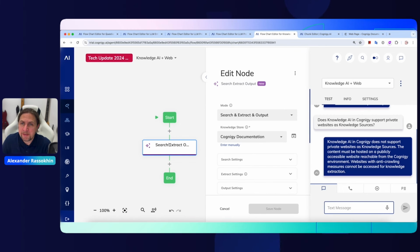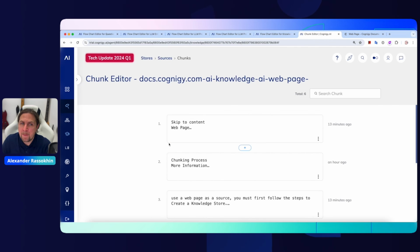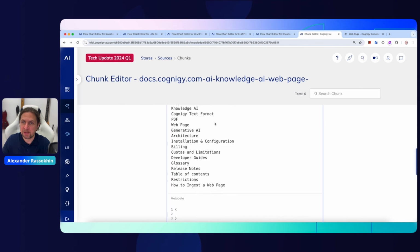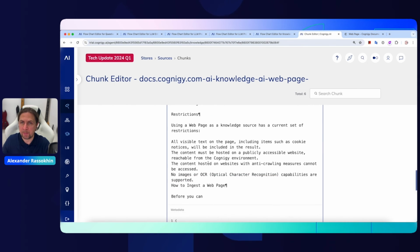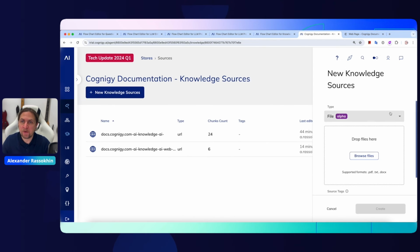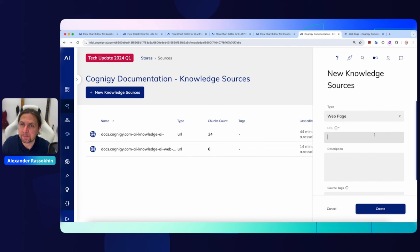So, what does it do under the hood? When indexing a web page, Cognigy launches a headless browser that is run in a secure environment. It opens the website, it executes all the necessary JavaScript. So even if it's a dynamic website, for example, if you have a React application, it will still run all the necessary code, render it, and once the information is loaded, it is ingested into the knowledge store. And this is it. Support for web pages in Knowledge AI.